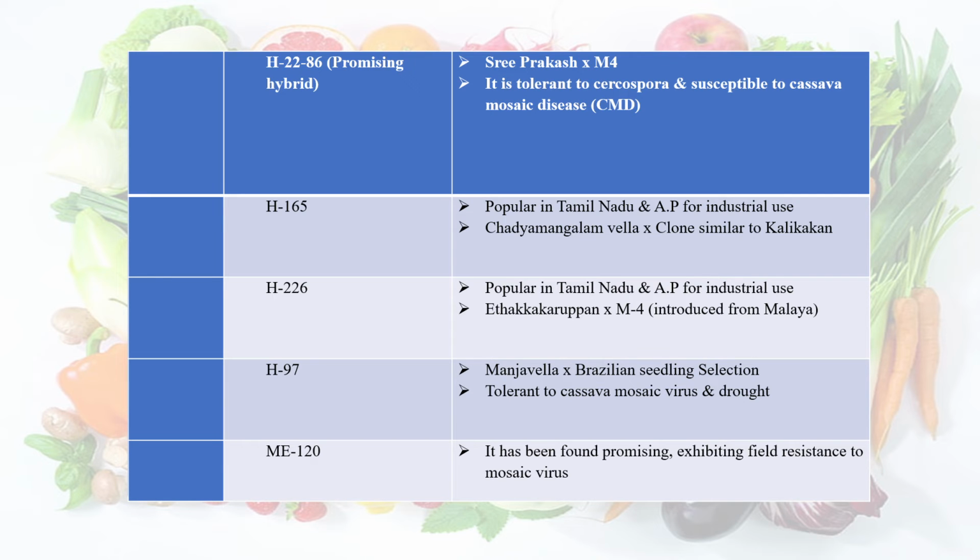Next, H97. This hybrid was developed by Manjavela cross Brazilian seedling selection, which is tolerant to cassava mosaic virus and drought. Next, ME120. It has been found promising, exhibiting field resistance to mosaic virus.